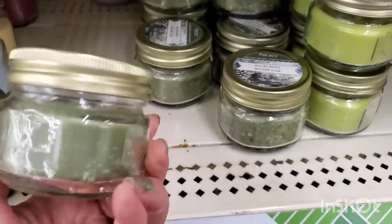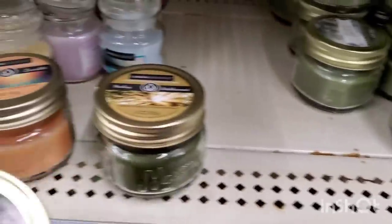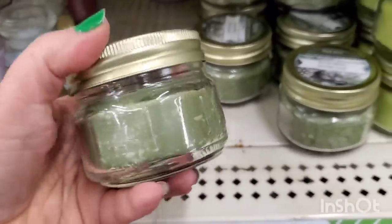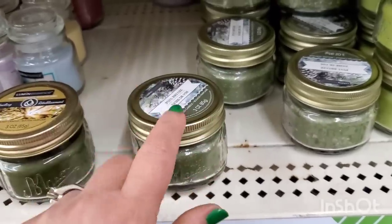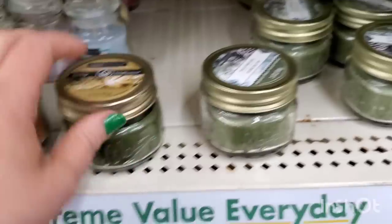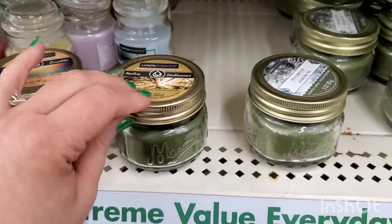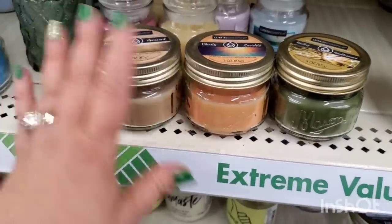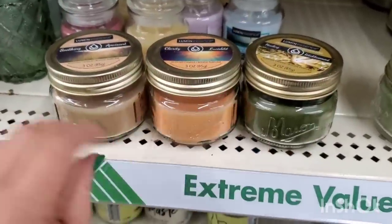Perfect for the season, and it smells lovely as well. And then also in the mason jars, if you don't like the newer-age feel of those candles, you could just pick up a good old classic pine breeze. This is definitely pine scented. This one is kind of pine scented, but with eucalyptus. They all have a really nice complex fragrance to them.